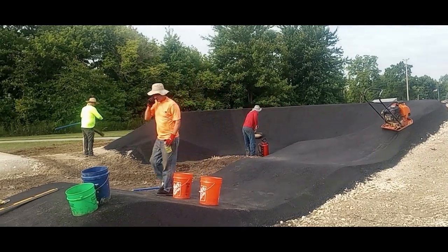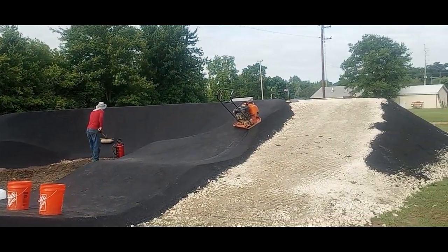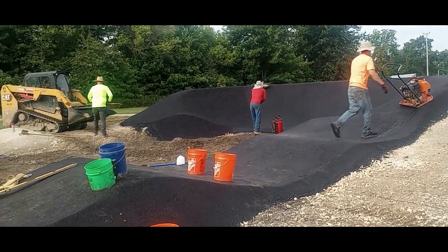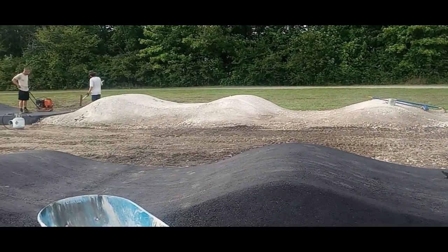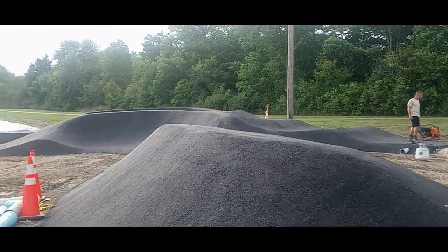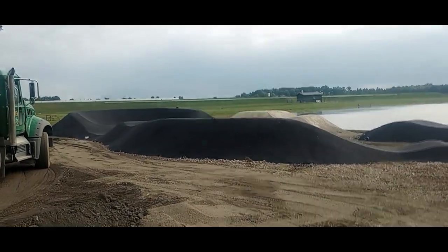The name of their company is called Pumptrax. Pumptrax.com. Go there and you can check out what they do. This is all computer designed, laid out. It's pretty cool. I just wish this stuff was around when I was a kid. So maybe later I'll actually get to talk to these guys a little bit and they can tell you a little bit more about their company, where they're from, how they got started, what they do. But yeah, this is quite an interesting track. Like I said, all done by hand.